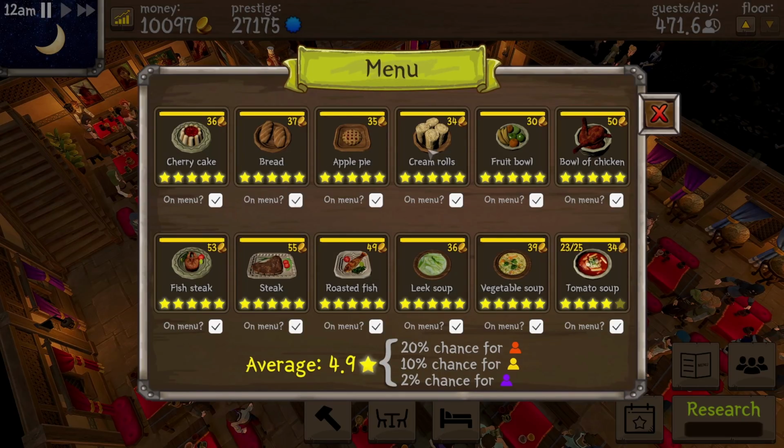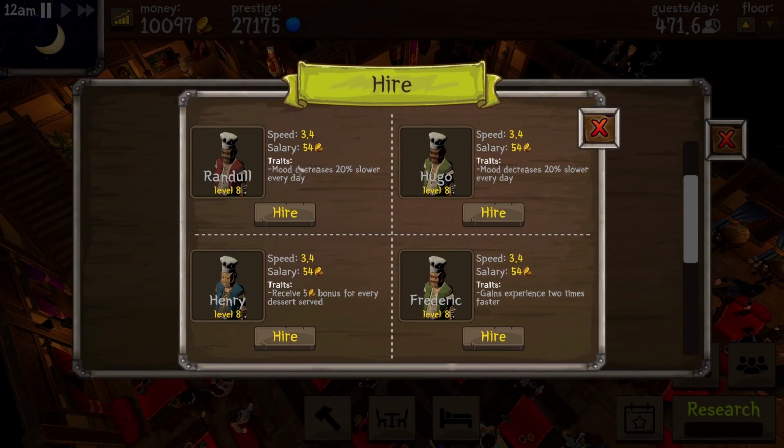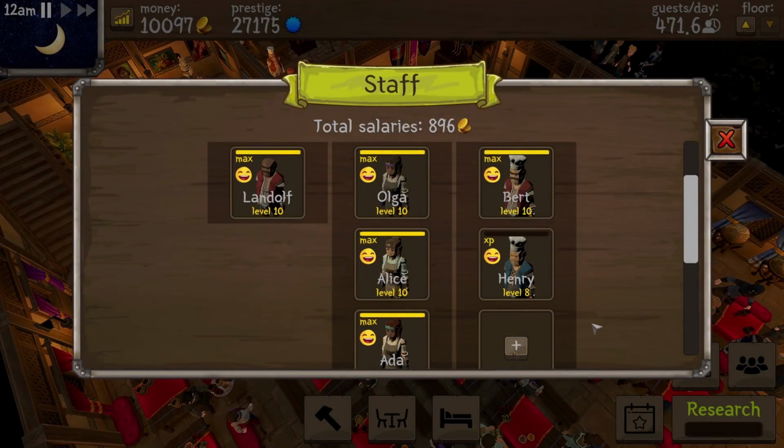No, hang on. Hang on a minute. That's 18. So quite a chunk of the stuff is dessert based on the menu. Is it worth getting the money or getting somebody whose mood decreases a bit slower? I think let's take Henry, shall we? Let's take Henry. There you go, Henry. Welcome aboard. You can come in.